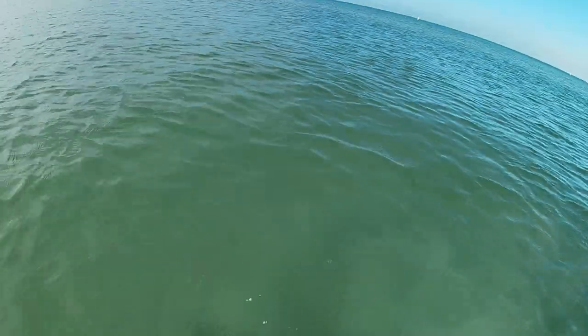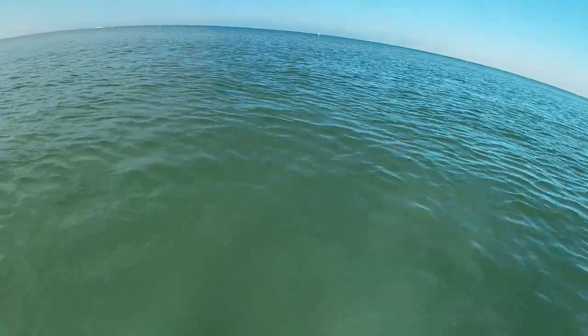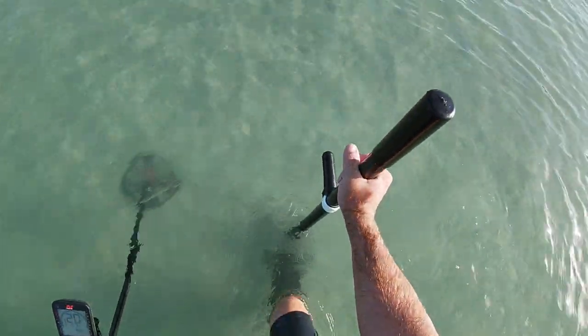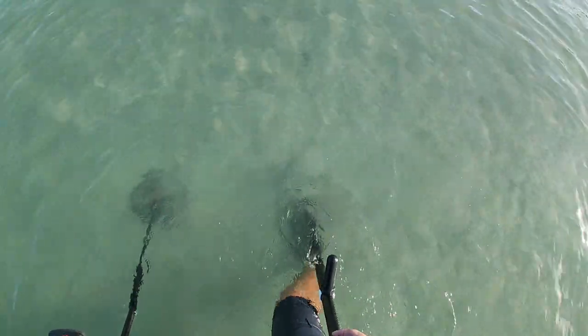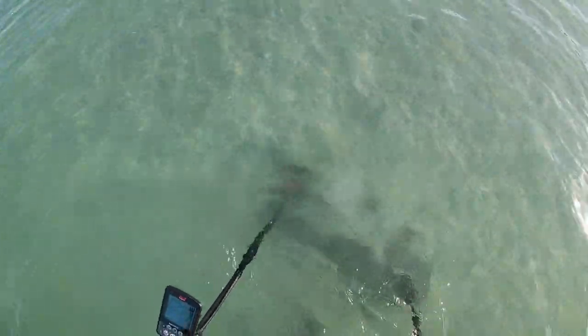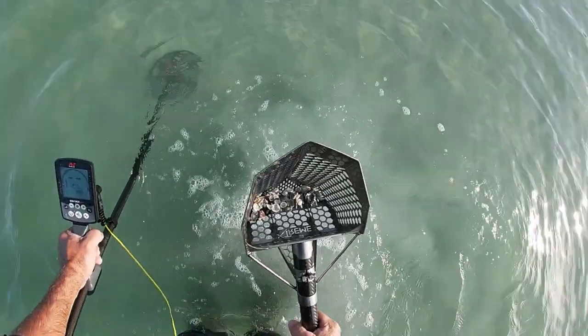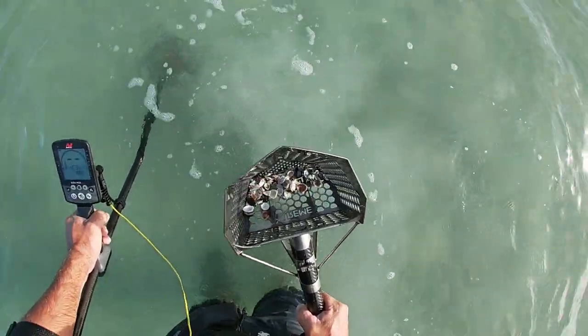Actually like finding sinkers, guys. You know, when you find the sinkers, there's gold. Not always, but it's close to it. Solid 20, most likely a sinker. Super shallow, that's always good. Makes it easy.